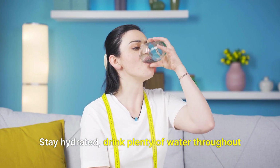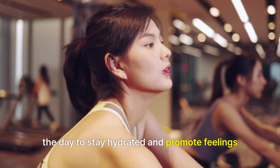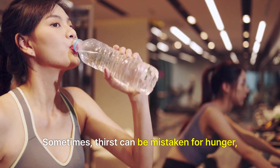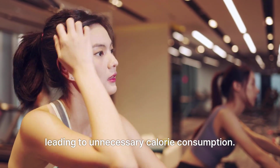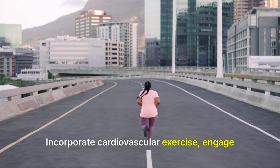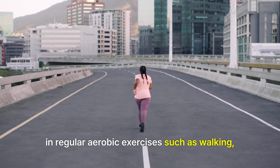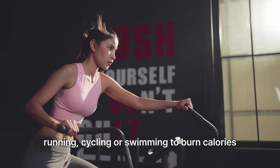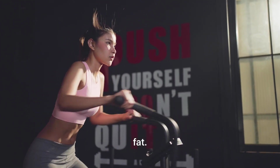Stay hydrated. Drink plenty of water throughout the day to stay hydrated and promote feelings of fullness. Sometimes, thirst can be mistaken for hunger, leading to unnecessary calorie consumption. Incorporate cardiovascular exercise. Engage in regular aerobic exercises such as walking, running, cycling, or swimming to burn calories and promote overall fat loss, including belly fat.